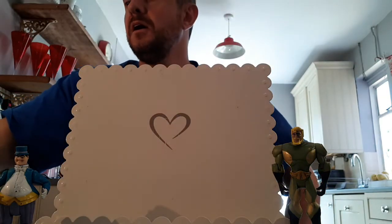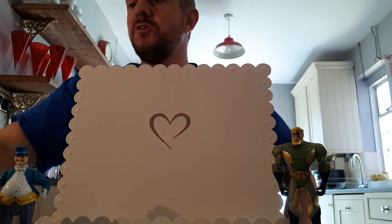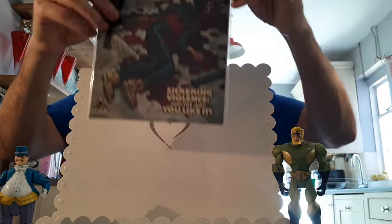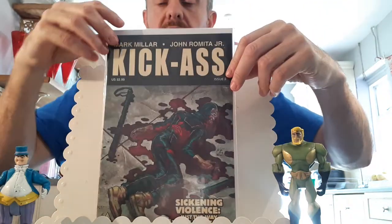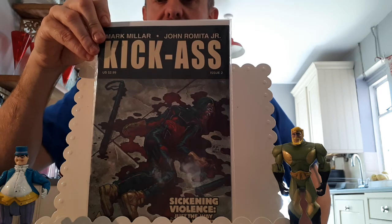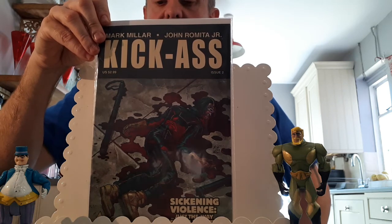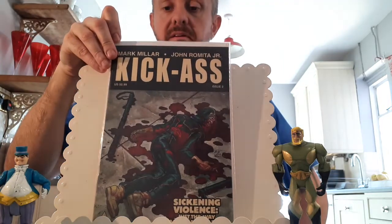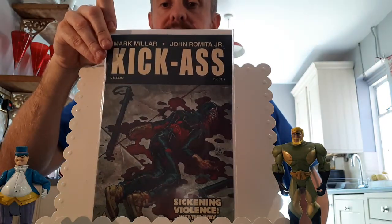I know there are a lot of Vampirella fans out there. What we got here from Icon Comics. This is Kick-Ass, issue 2. Couldn't find the first number 1, but this is the second appearance of Kick-Ass, a character I loved. Dave Lizewski. Again, 99p.